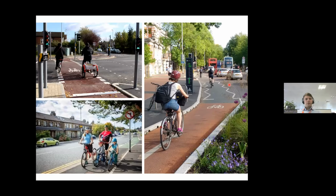And the kind of thing we do want is here. These are examples of strategically thought-through cycle facilities from Cambridge, Manchester, and Leeds Bradford. These link people to places they actually want to go and protect them from large volumes of traffic, on links or at junctions.